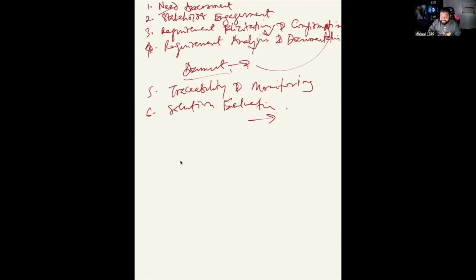So needs assessment, stakeholder engagement, requirement elicitation and confirmation, requirement analysis and documentation, traceability and monitoring, solution evaluation. So now when you're looking at what a BA really does, what are the roles? Number one, he's going to define the need. He will manage stakeholders. He will facilitate meetings. He will gather requirements. He will question requirements. He will challenge the requirements. He will analyze requirements. He will confirm requirements, because requirements are the usable representation of a need.